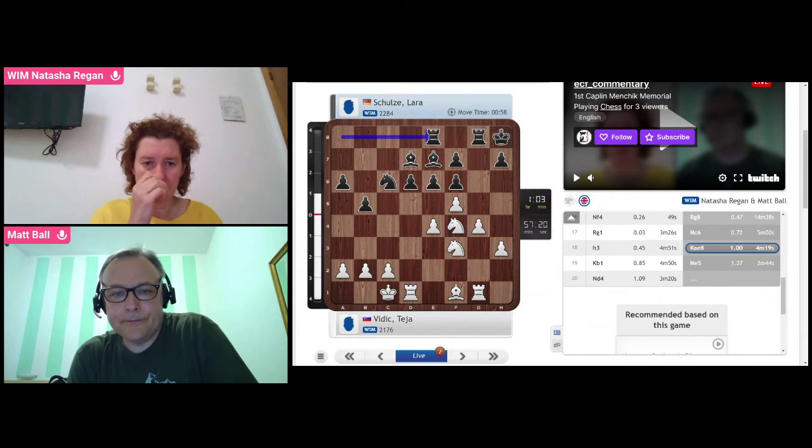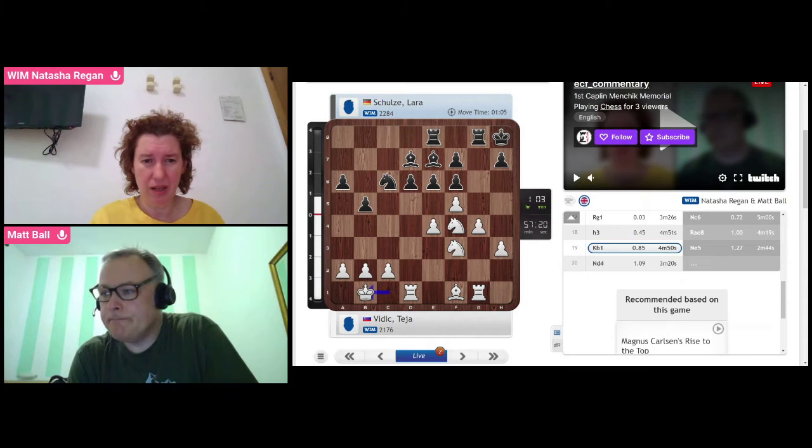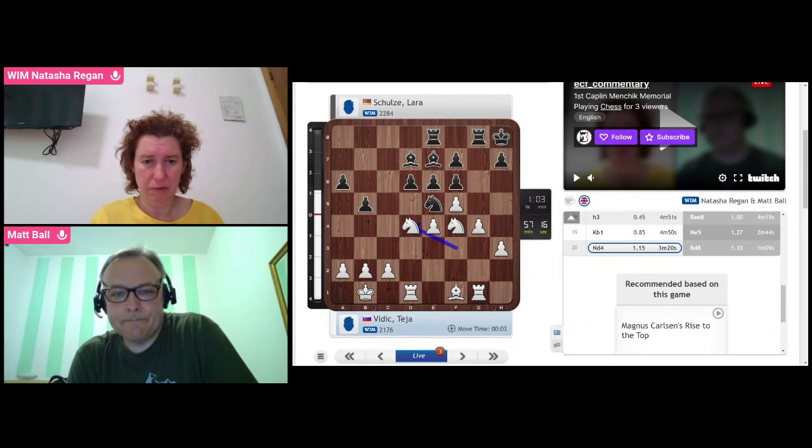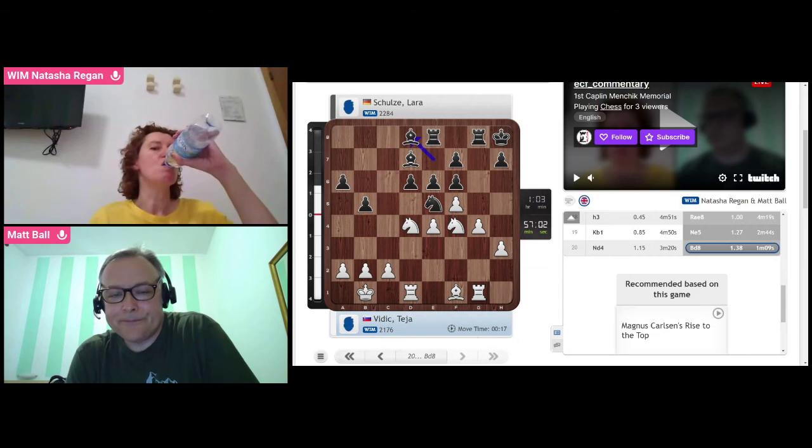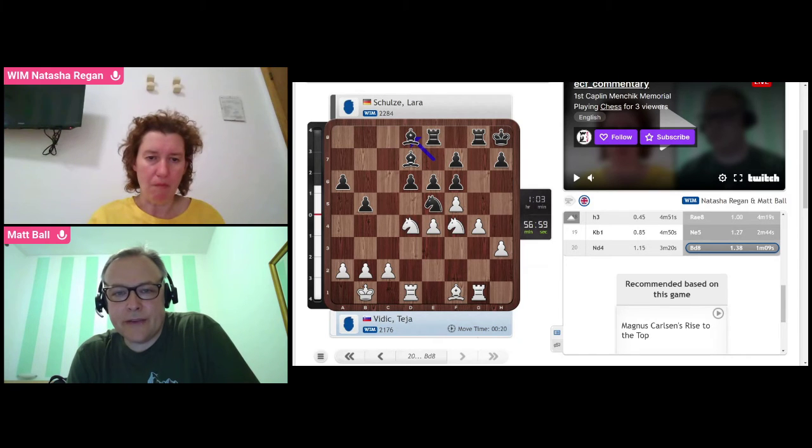Maybe she's going to want to. I don't know if she's going to relocate her bishop at any point. So king b1, and knight e5 from Lara, and knight d4, and she's relocating this bishop. Bishop d8, and that's Okay. So she's anticipated this, 3 things attacking e6 with rook a8, but now the rooks are both kind of stuck on the king side just for now.